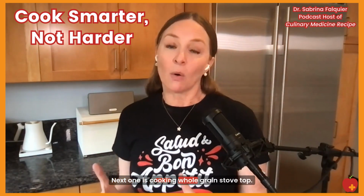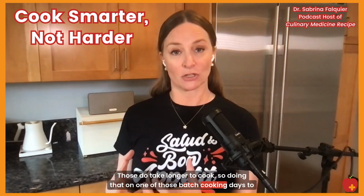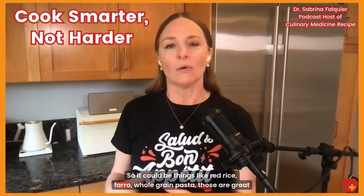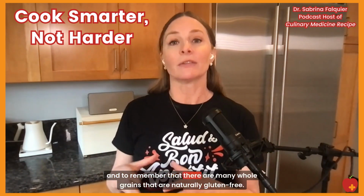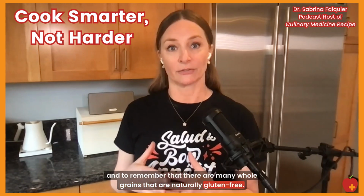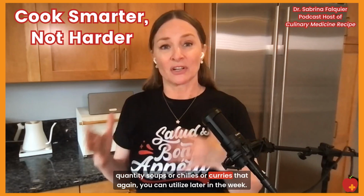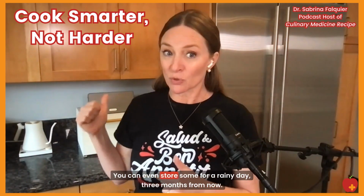Next one is cooking whole grains stovetop. Those do take longer to cook, so doing that on one of those batch cooking days to use throughout the week. So it could be things like red rice, farro, whole grain pasta. Those are great choices. And to remember that there are many whole grains that are naturally gluten-free. The next one, large quantity soups or chilies or curries that again you can utilize later in the week. You can even store some for a rainy day 3 months from now.